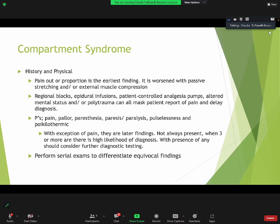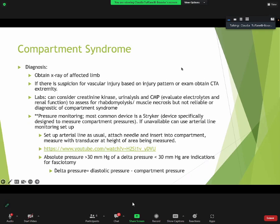So these are all kind of testing. You don't have to have all of them. Most of the time, if you do have three or more, then it really increases your likelihood of having compartment syndrome or that being the diagnosis. But if there's any one of those, especially in an extremity that you're worried about, then you want to be thinking about compartment syndrome and just continue serial exams.